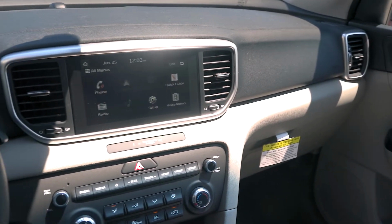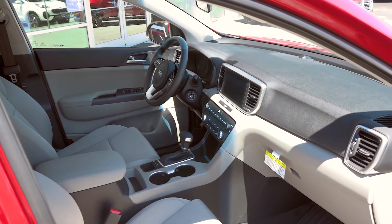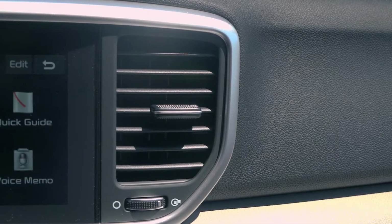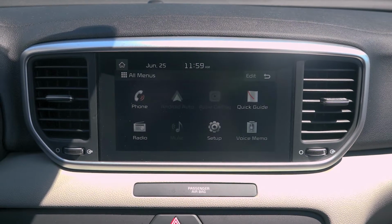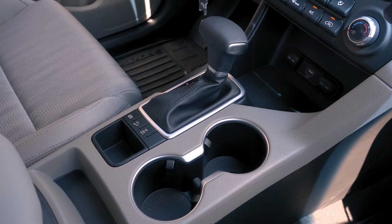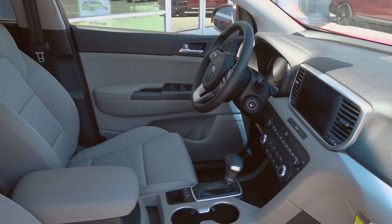Nicely laid out interior in this. The first thing I noticed when I got into the inside is the nice bezeled silver color around the outside of everything, like the screen and the vents in the center, which sort of reflect the Tiger Nose grille, as well as around other areas like the vents on the outside of the vehicle. This vehicle, of course, has the option of the sunroof.